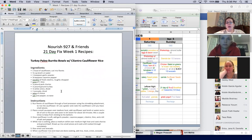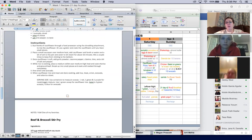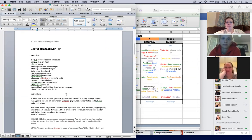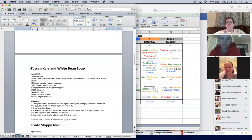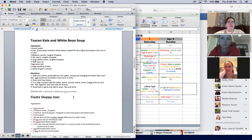I know I need one head of cauliflower cut into florets. I just chop it up, put it in a bowl, and put it in the fridge. So I can kind of go through and meal prep these things, because some nights are really busy here. And so that has helped me. Like Tuscan kale and white bean soup, if you think that's something you might want to make and freeze, make it and freeze it and pull it out on that night.